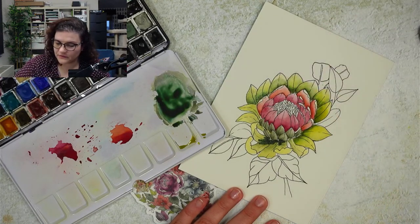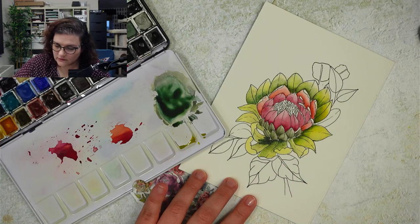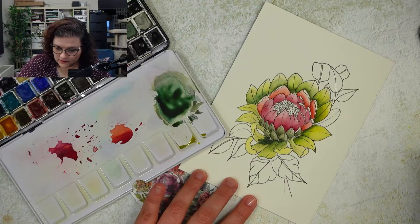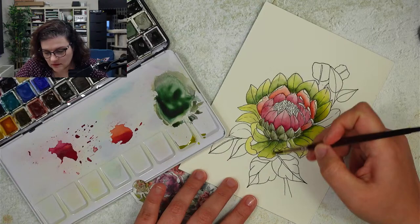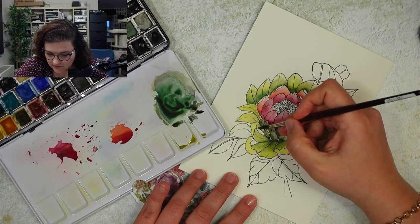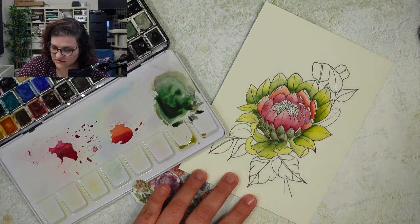Okay, I think I'm going to make some different choices of color for the other ones. I'm almost prepared to get my Derwent palette out, because that's one kind of color that I wanted to get on this other leaf, more like the steel green. I'm thinking, should I get my other palette out? I think you can definitely mix and match palettes.